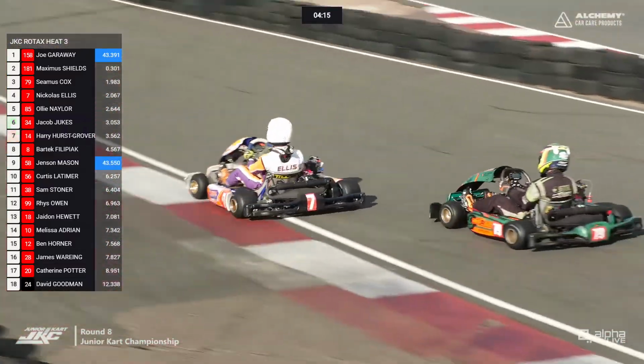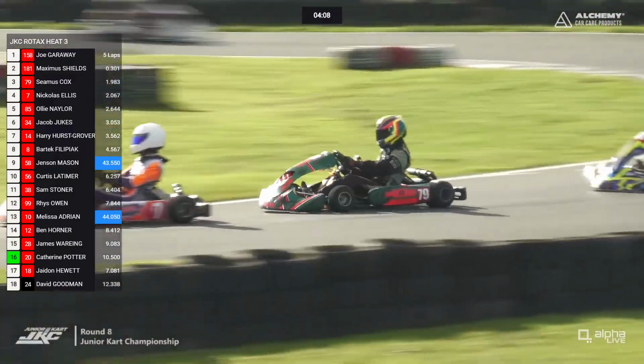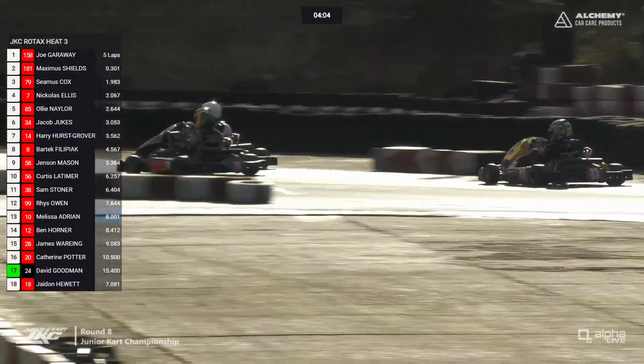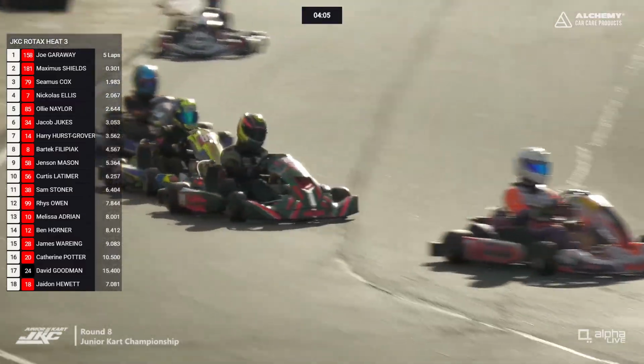There's a move finally down the inside by Nicholas Ellis on Seamus Cox. Cox tries to come back to the inside as we've got a retirement there. Looks like the 18 of Jaden Hewitt it is. You can see him drop down to the tail. He moves off into pit lane and Jaden Hewitt retires.